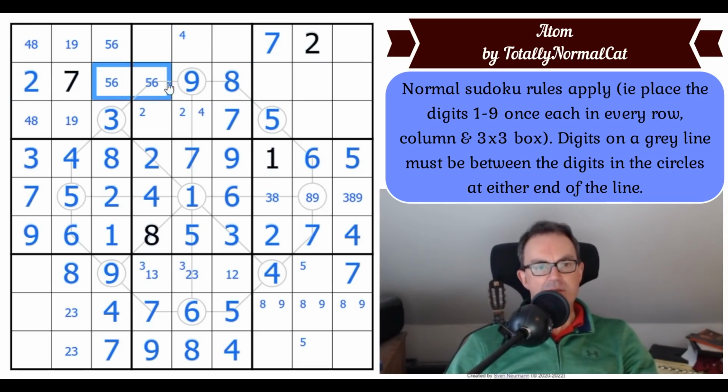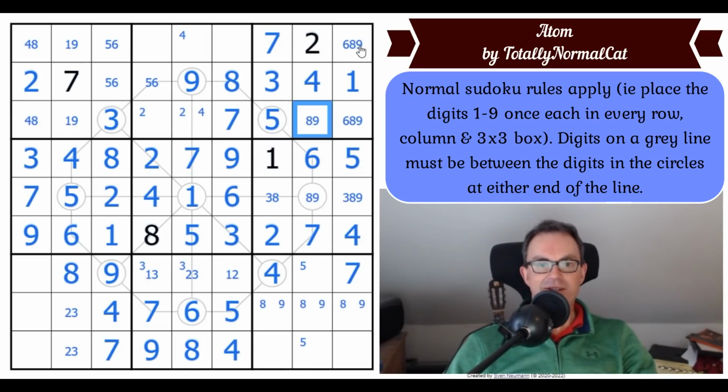We've got a 5, 6 pair in row 2 I've just seen. I've got 1, 3 and 4 to place in those cells, therefore. So that's got to be 3. That's got to be 4. That's got to be 1. 1, 2, 3, 4. So 6, 8, 9 into those positions. Let's put those in and see if we can do any better.